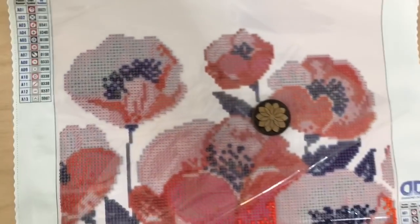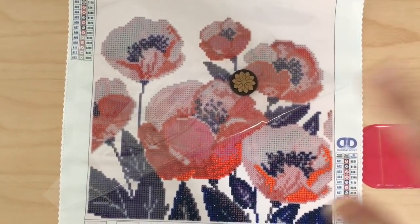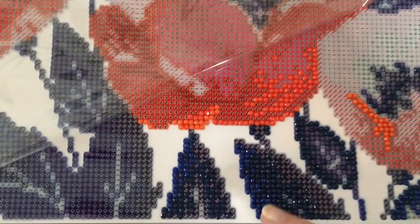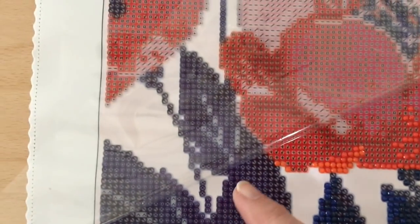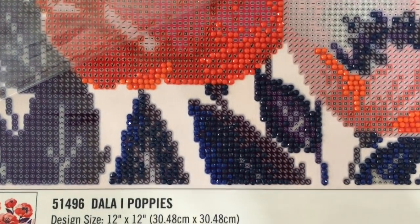Now I'm going to back up and let you look at this. It's a beautiful, beautiful painting of poppies. Poppies are my very favorite flower. I thought this was interesting because the leaves on this are blue. They're using all different colors of navy blues and dark blues to accent the leaves and the stems of these poppies. Now, I know poppies don't have blue leaves, and that kind of makes it special. I just thought that was really, really pretty.